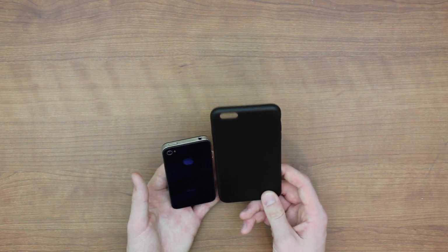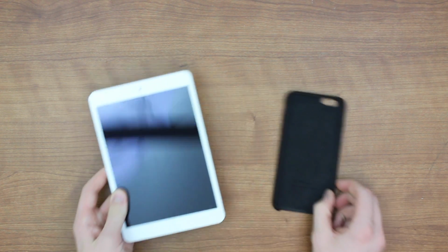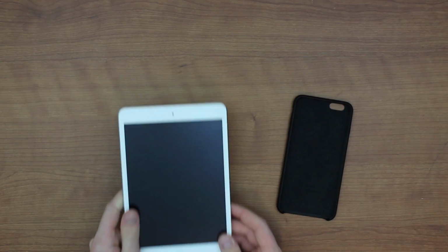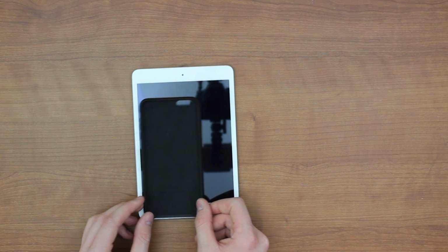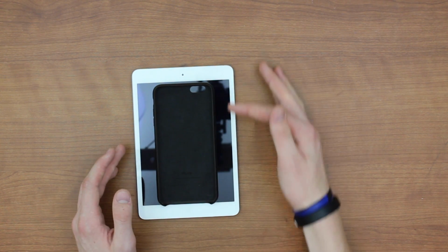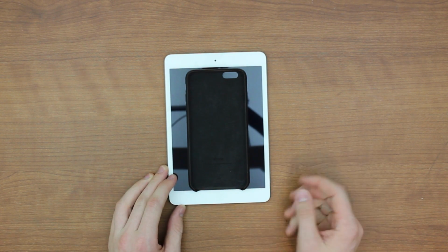I haven't really had a chance to look at this. Like I said, this is the first time, and you can tell this is pretty insane. Now, I even brought out my white or silver iPad mini. This is the Retina model, and I wanted to put it next to the iPhone 6 Plus case too because I wanted to compare that size. As you can see, the iPad mini isn't that much bigger than the 6 Plus case. As a matter of fact, it covers the entire middle of the screen, top to bottom. So that just gives you an idea of just how big that case is.